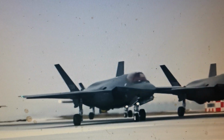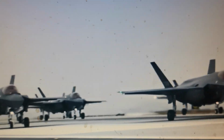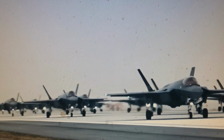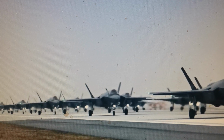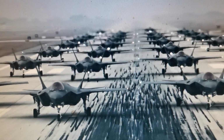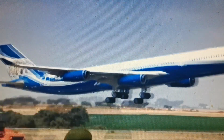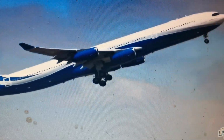F-35s all lined up on the runway at the same time. This is called an elephant walk, and these jets belong to the Republic of Korea Air Force. This Airbus A340 doing a very steep takeoff at an air show in Portugal.